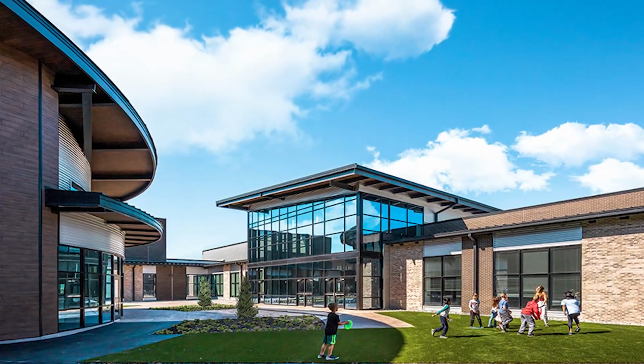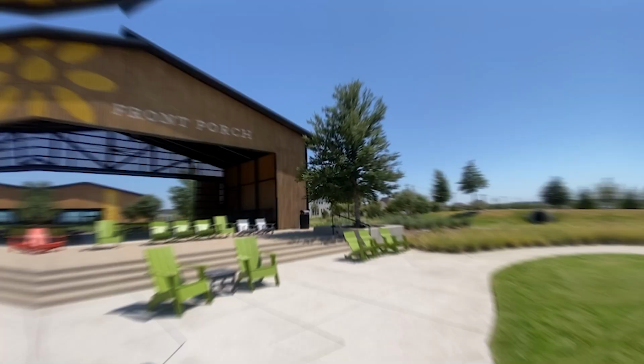Right behind me is Argyle West Elementary School. I do know that there is one more elementary school coming. I'm not sure about the date on that, but the Argyle West Elementary School is actually in the neighborhood.